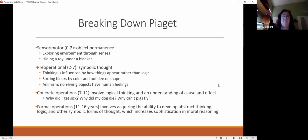So there again is some more. Sensorimotor is senses, that's that crying. That's that object permanence, right? Hiding a toy, but even though it's not in sight, they know the toy is around. Pre-operational, again, animals have leaves and they're not getting wet, the trees, all of these things. Concrete one, again, you have to see it to understand it. And then formal, they can figure things out.